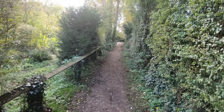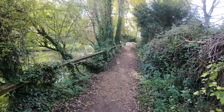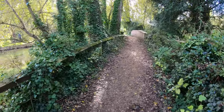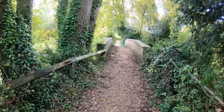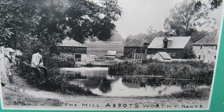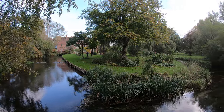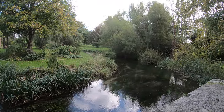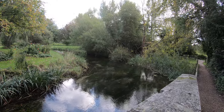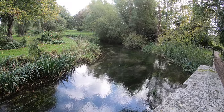Okay, well, let's make our way over this little stone bridge, and hopefully we should get some glimpses of the mill very shortly on my left. And sure enough, there is the mill itself, obviously in private hands now. And I did see a photograph of what it looked like in its former glory. And obviously, presumably that's the owner sorting out the garden. And this, so I keep on going on about how clear the water is, but I can't see too many fish.